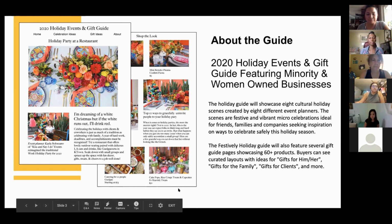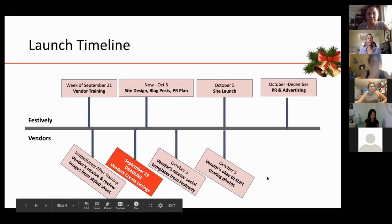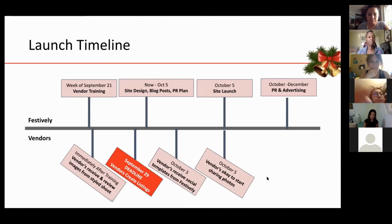Here you see a timeline. On the top is a timeline for Festively, and on the bottom is a timeline for you. All this week, twice a day, we are hosting these trainings to make sure that everyone has the information and resources they need to get their items ready, because we're aiming to launch on October 5th.